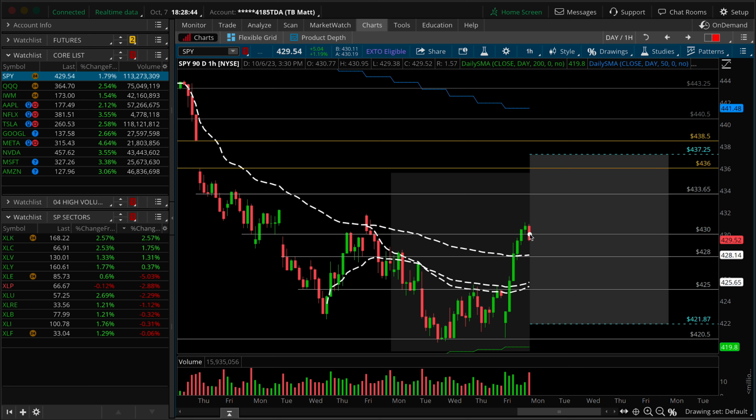Counter trend bulls want some sort of higher low, ultimately over 425 for the inverted head and shoulders. Here it would be on the hourly time frame chart. Break 430, and you're ultimately looking for over time 436. Do you have to contend with 433.65? Absolutely, but this would be the major area to start focusing on.